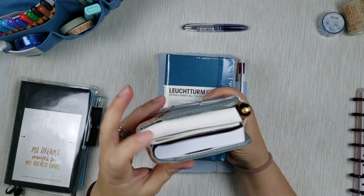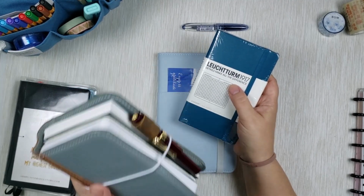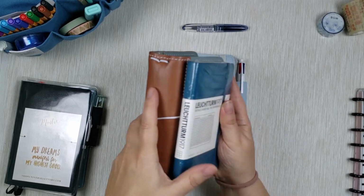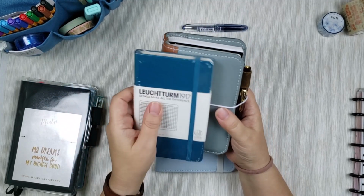So once STALOGY is all finished, I'm gonna replace it with this one because this particular cover is pocket size, and this one is pocket, and you can see they fit perfectly. It's gonna be a wonderful flash-like fit, and I'm really excited to be using this one inside here.